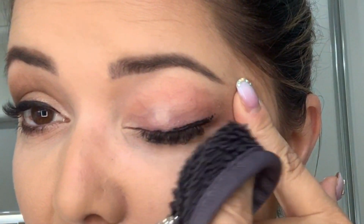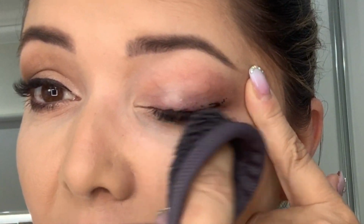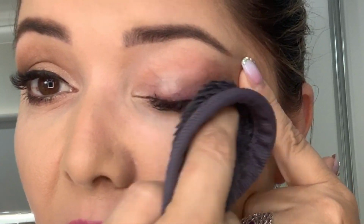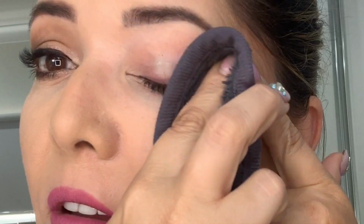Okay, so I go in, I literally just hold my eye like this a little bit and I go in. You can see how easily, I mean, wow. That is a waterproof eyeliner. It's right in there now. How easily it removes this eyeliner. Gone. That's crazy. So far I haven't lost any lashes yet.